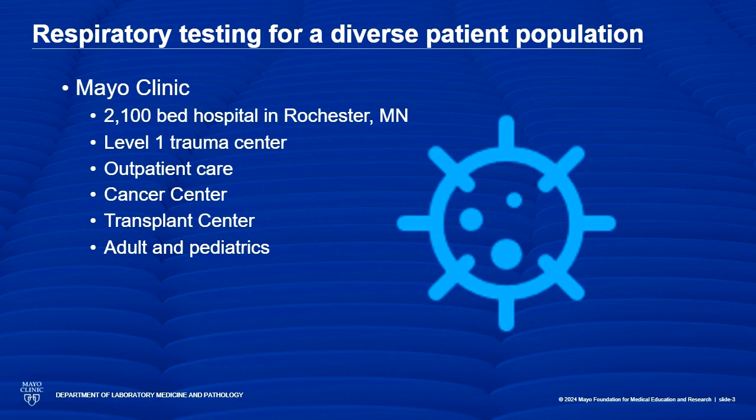Accommodating respiratory virus testing for a very diverse patient population can be challenging, and what I'll talk about today is our approach. There are many different strategies towards diagnostic testing for respiratory infections. Much of that is dependent on your patient population, what tools you have in your laboratory, and the volume of testing required. All those factors need to be considered in determining which systems you're going to bring in, which tests you're going to utilize, and the algorithm that you'll ultimately follow.